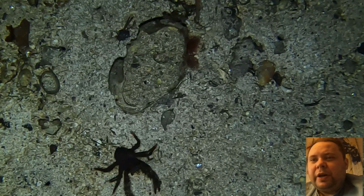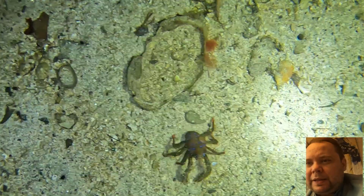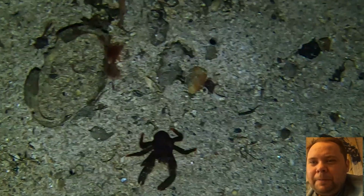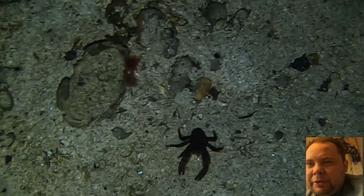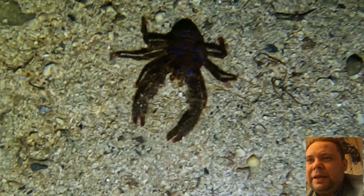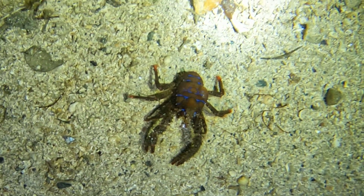Here's the squat lobster I told you about. Now the lighting is a bit off, but it has these beautiful blue spots on the back. It's hard to capture at night with the lighting, but you get the idea. It's really beautiful.